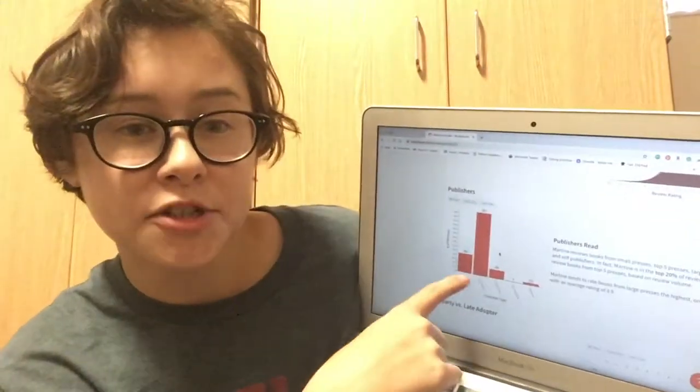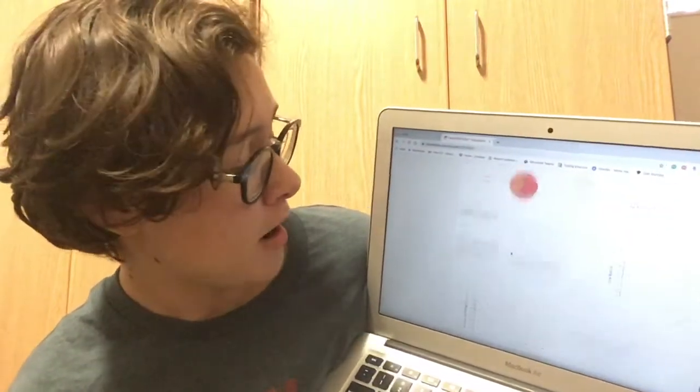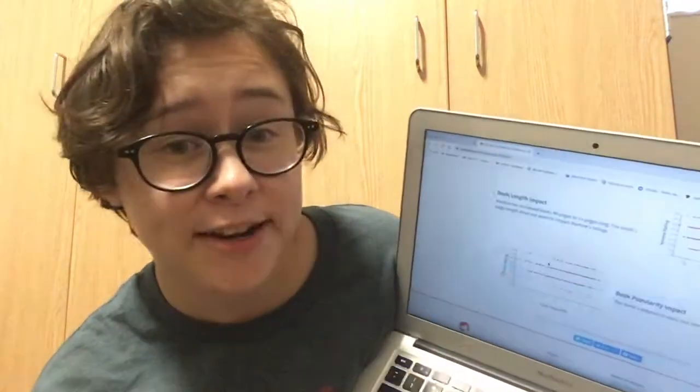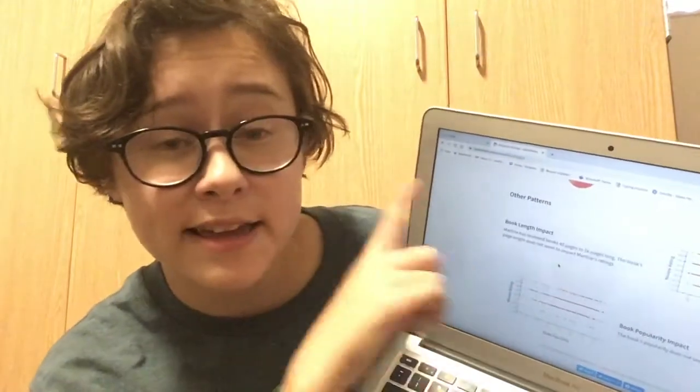The types of publishers that you've read from, the decades you've read from, the gender of the author. It shows you whether the book length impacts the rating that you give it. Same with the popularity of the book, whether that impacts it. I can tell you guys that the popularity and the length both don't affect my reviews, so that's good. Basically, it just gives you a whole ton of information that is super cool, so you can learn about yourself.